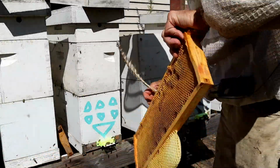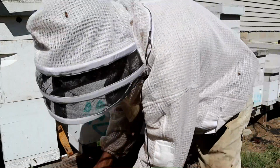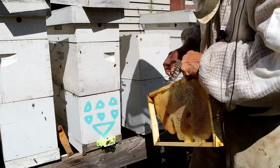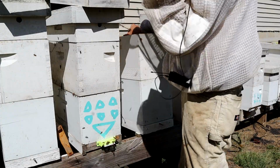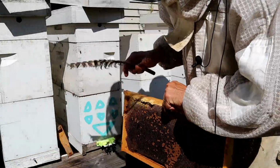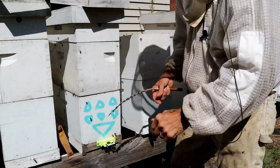So I want to have the Z-clips on there ready so I can haul them. And I've got videos out there showing you how to make the Z-clips and what they're for, so you can look it up on the YouTube channel. We ain't going to get into that today. It ain't no big deal. We're going to take these 5 frames out of here. Want a brood. Them bees will come right up there and cover that brood up.